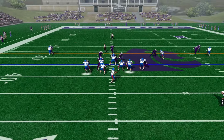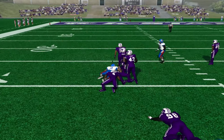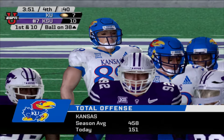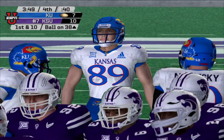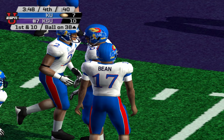The Hawks come out in the shotgun. Back to pass. Throws it to the outside. And he's taken down. I like the defense that was called. They just didn't make the play on the ball. You're right. It wasn't necessarily bad defense. The offense just executed, and the result is a first down.